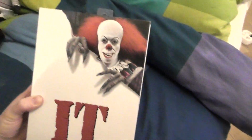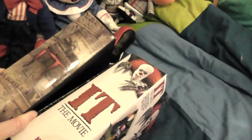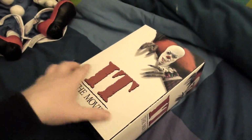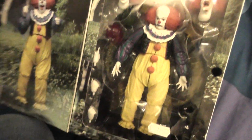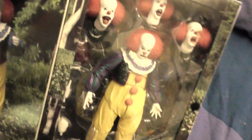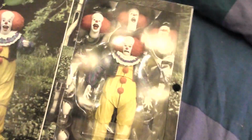is the 90s version. He comes with a large box. His box is a bit broader than most ones that were released for the 2017 one. He comes with, I believe, 4 heads, a bunch of balloons, 3 hands, a noisemaker, a boat, and, well, I don't really know what more. But he has everything, like, well, that's amazing.